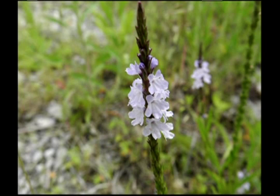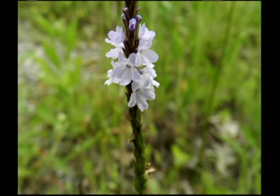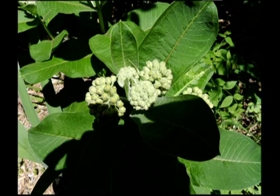Gosh, now if I'm going to remember. That's beautiful. That's really small. It's like a pencil-sized stem and those little flowers. And I think I'm going to fail to remember it today.